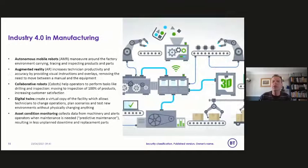So I just want to unpack in a little bit more detail some of the key technologies that are relevant to smart manufacturing and Industry 4.0. And all of these 5 that I've listed here all use IoT and AI and networking to some different degree. But this is kind of the next level of detail down, if you like.